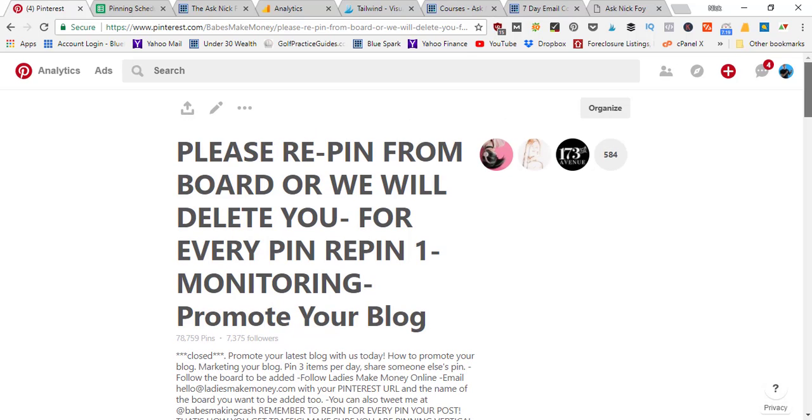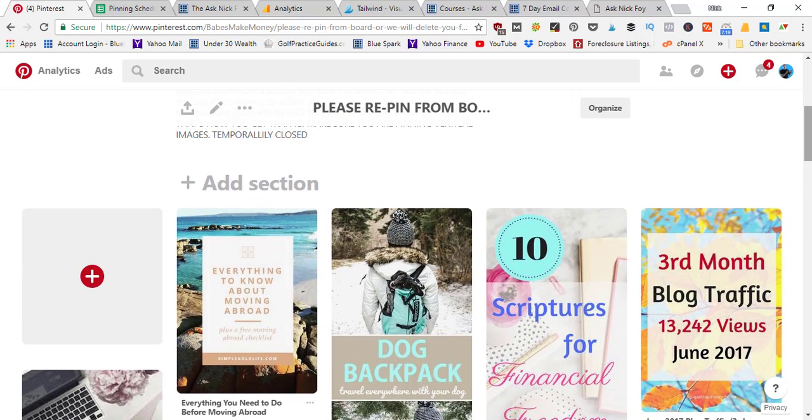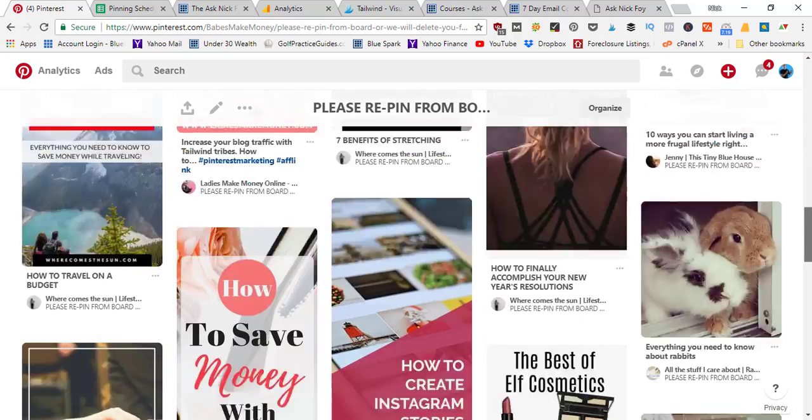So any pins that come in here aren't going to get that much Pinterest juice or Pinterest search juice, whatever you want to call it, because they're going to say, oh, that pin's on a low quality board. Now, if you pin to a high quality board, Pinterest is more likely to show it in the search feed. Now, again, nobody truly knows the algorithm, but these are things people have tested and kind of theories that we've all come up with. So again, this is a group board. You can see all these pins.